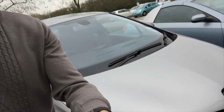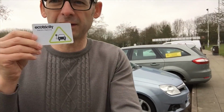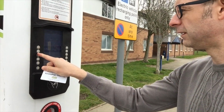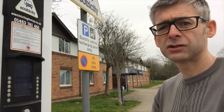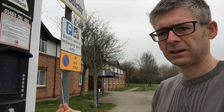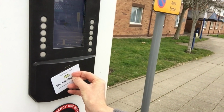So what I'm going to do is pop the flap off the remote, as I showed you earlier, open that, and then I've got my free Ecotricity charging card to activate the station. So what we do here is, this is AC rather than DC like the Nissan Leaf. The Renaults use AC, which my car charges at up to 43 kilowatts. So if I select AC on the screen and then place my card on there until it changes, there you go.